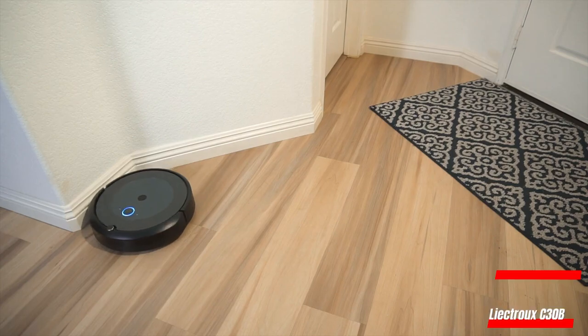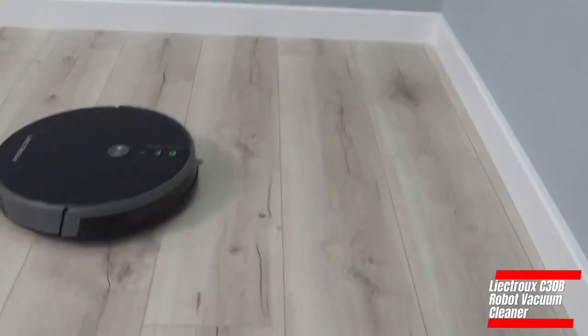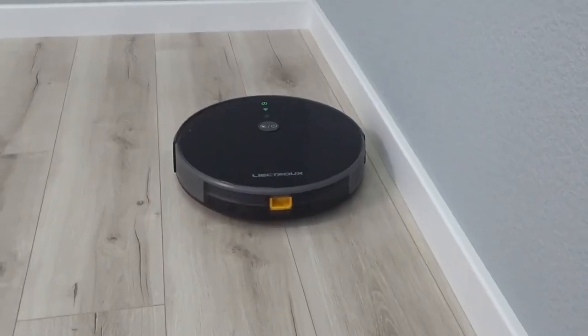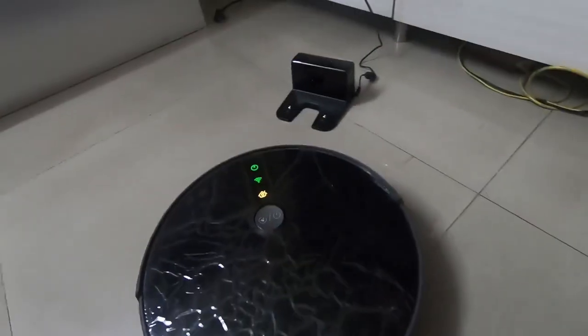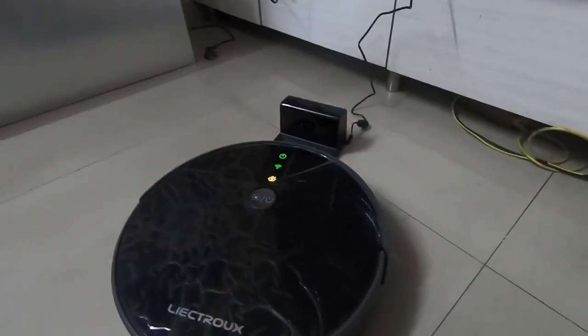Looking for a smart, efficient way to keep your home clean? Meet the Liectroux C30B Robot Vacuum Cleaner. This little powerhouse combines precision and power with its intelligent mapping technology and strong suction, effortlessly handling dirt, dust, and pet hair on any floor type. Its slim design allows it to reach tight spaces, and with its smart app control, you can schedule cleanings anytime, anywhere.